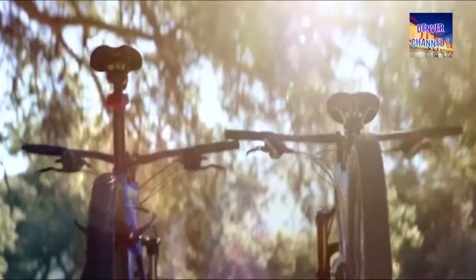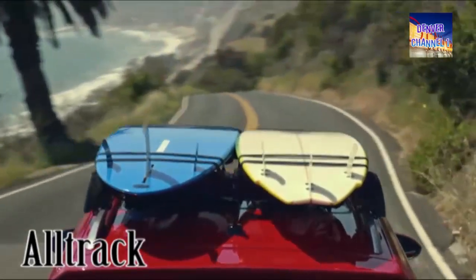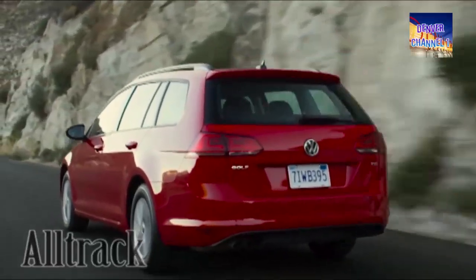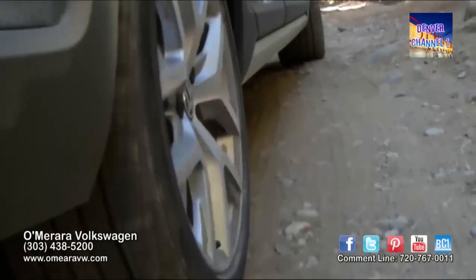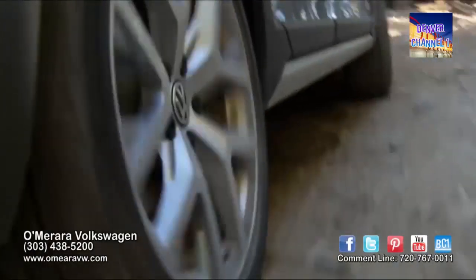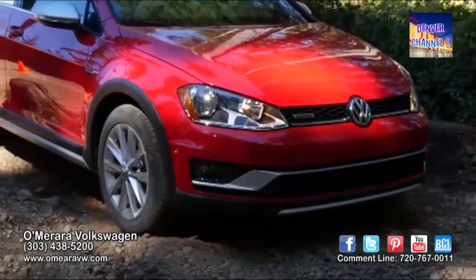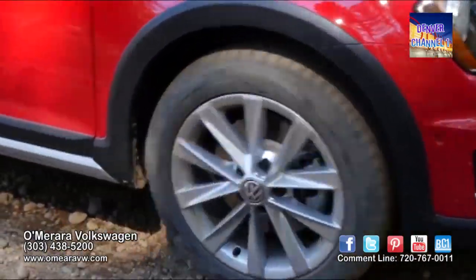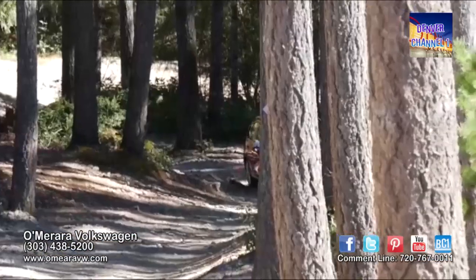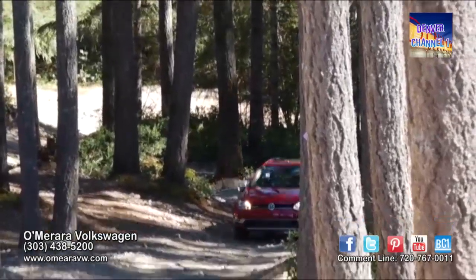New for 2017 here at O'Meara Volkswagen is the Alltrack. I'm sure you've seen Volkswagen talking about it all over the place, and it is as good as what they're telling you. With the Haldex system for all-wheel drive, it is a mountain goat when it comes to being able to get you to and from where you need to go. So the 2017 Alltrack comes with brushed aluminum siding that's exclusive to the Alltrack. It has a higher ride height, and it also has an adjustable mode setting within, so you can go from a comfort, sport, and then into an off-road mode as well.